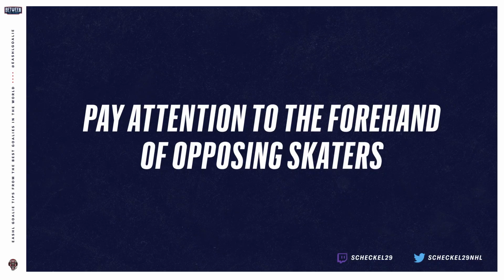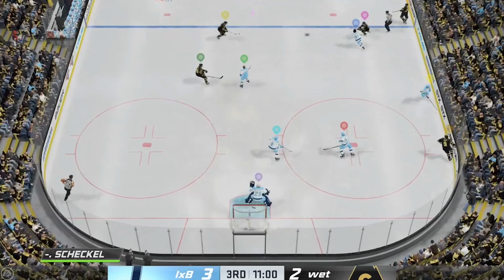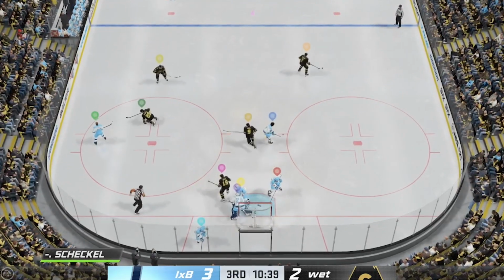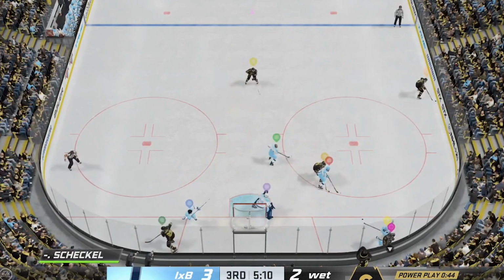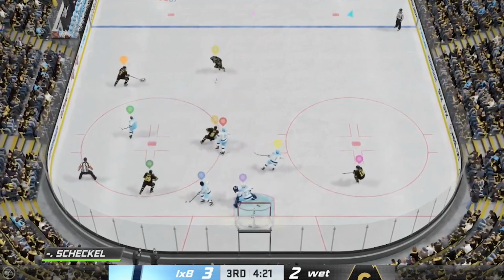The second tip is to pay attention to the forehand of the other skaters and be square to the puck on their forehand. In NHL 21 especially, forehand is what gives the best shots, and the only backhands that really go in are shots that are in tight. Knowing the forehand of the skater also helps with quick backhand wraps from behind the net, so if you can see they're coming around behind the net on their backhand, you can be ready for the quick wrap, or if they're on their forehand, you may be able to make a better read on the pass that's coming out from behind the net to a guy in front of you.